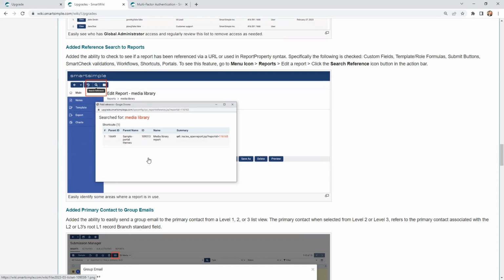And so what you can do is go up here to the search reference when you're in a report, and then you can see where it's in use. Is it in a shortcut? Is it in a portal? So you know that you're affecting something that's live and being used. The same thing can be found on custom fields.